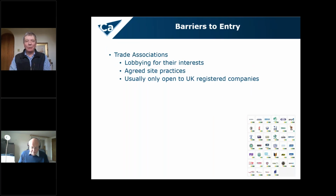We now move on to barriers to market entry, and both Chris and I have got a couple of examples. There are many in this particular area, and it is literally a minefield. But the one that I've chosen is that of trade associations. Trade associations exist in any geographical area. In the UK, they are prevalent within the construction industry and are there primarily, but not exclusively, to lobby for their members' interests, by which I mean that they will try and get legislation changed, amended, or whatever in such a way that it provides some benefit to their members.